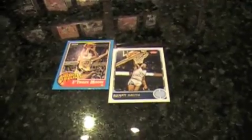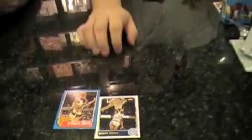I looked at the one checklist that was released. There looked to be some relatively deep checklists. So, retro. Yeah, '88, '89. That's cool. I don't remember that being in there.